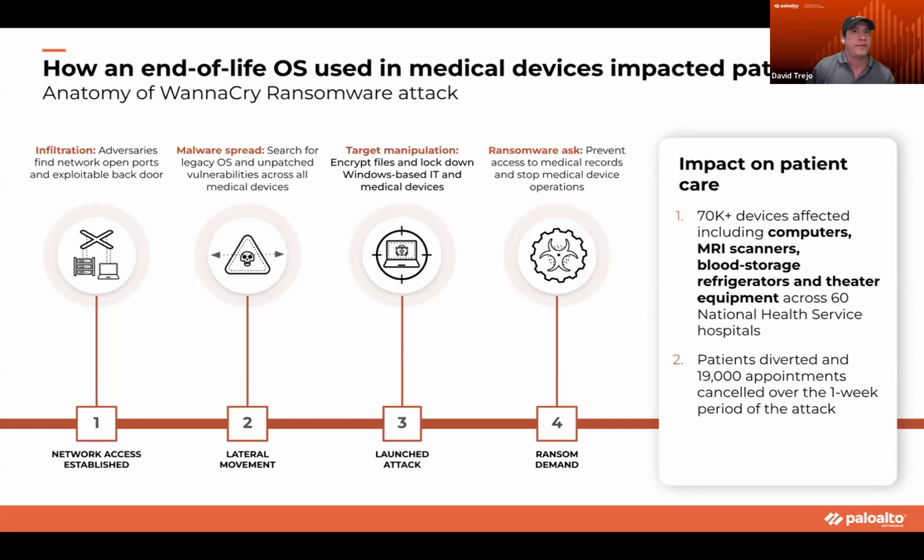Starting from the left on the first one, what they did was basically scan your network for open ports that were running the vulnerable Windows messaging protocol. When they identified this vulnerability in the machines, they exploited it, gained access into the network, and that moves us into the lateral phase, step 2. From there, they replicated the same vulnerability across other devices, which allowed them to navigate and spread laterally into the network until they found their target devices.